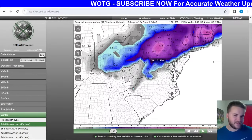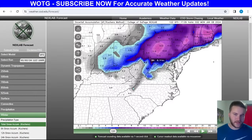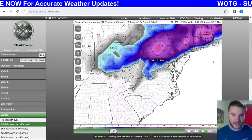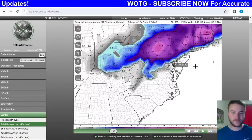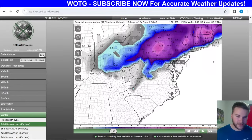We're going to have a few days left to fine-tune this. We'll go through the NAM model and the HRRR. Those mesoscale models will definitely help as we get closer to the event, as we can really nail down who will see the heaviest snow, who won't see as much snow, and who will see no snow at all. So that will be something we'll be doing later this week, and I may go live again for that later this week too.